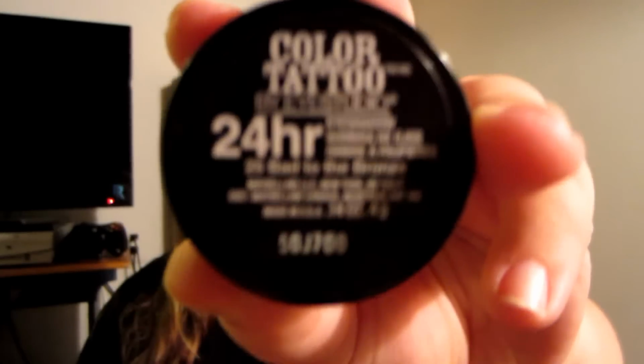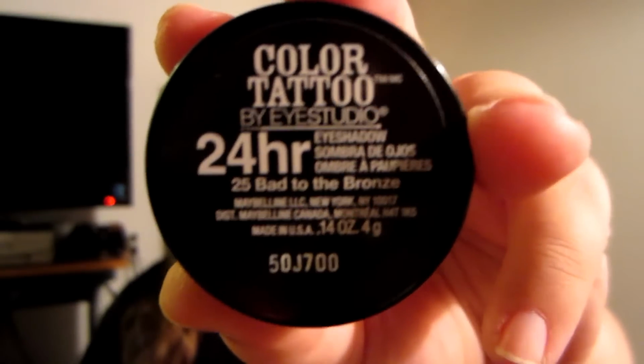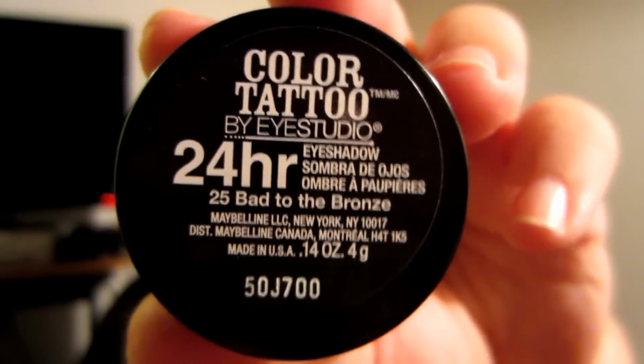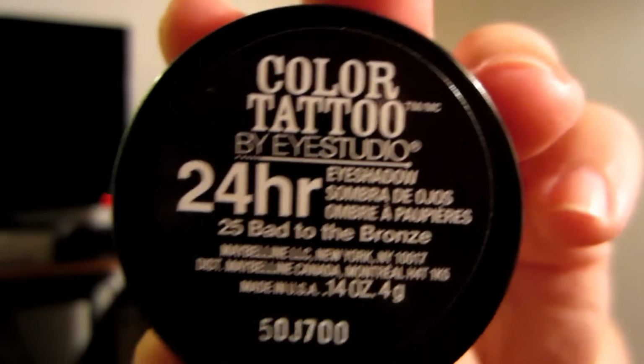The next thing, I use this every single day, and I recently got this, I think at the beginning of January, so it counts. This is the Maybelline Color Tattoo 24-hour eyeshadow in Bad to the Bronze, and I finally gave in to the hype about this product. I've been wanting to try it for a little while, ever since Ingrid or Miss Glamorazzi just raved about it in one of her videos, and this is what it looks like.